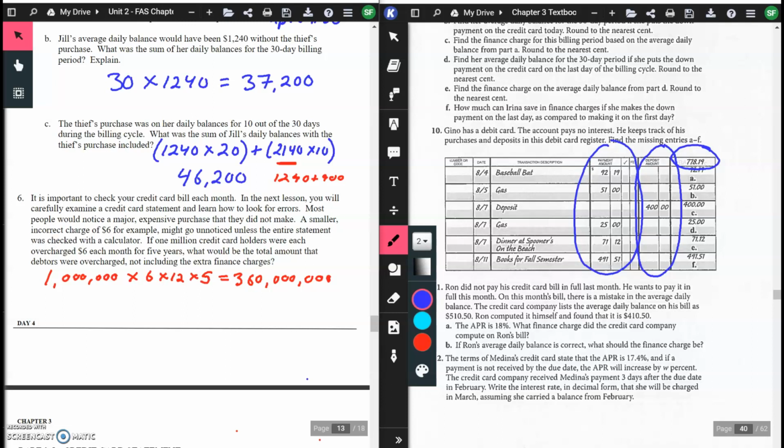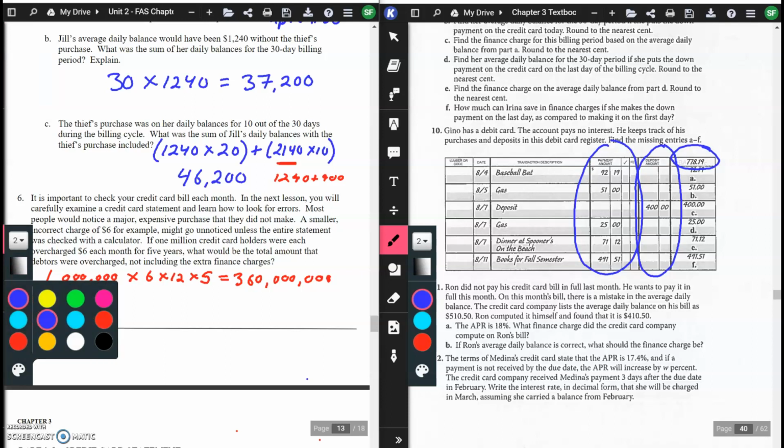So here we have our 1 million card holders. 1 million card holders times $6, times 12 months times 5 years gives you $360 million. So it's very important to always check your credit card statement and your bank statements to look for charges that were unauthorized or charges you didn't make. That very simple computation there: $360 million if people were overcharged and they just let it go.